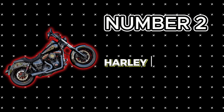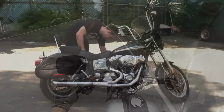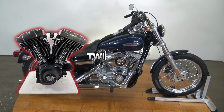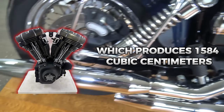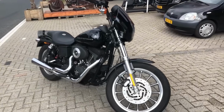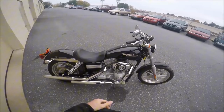Number 2. Harley-Davidson Dyna Super Glide. For older American riders, this bike is a reminder of the golden days of Harley-Davidson when simplicity and reliability went hand in hand. Underneath its straightforward frame, the Dyna Super Glide packs the twin-cam 96 V-twin engine, which produces 1,584 cubic centimeters. This engine delivers 74 horsepower and 94 pound-feet of torque, giving the bike smooth, dependable power without the hassle of constant maintenance. The Dyna Super Glide is beloved for its rugged chassis, clean design, and ease of customization.